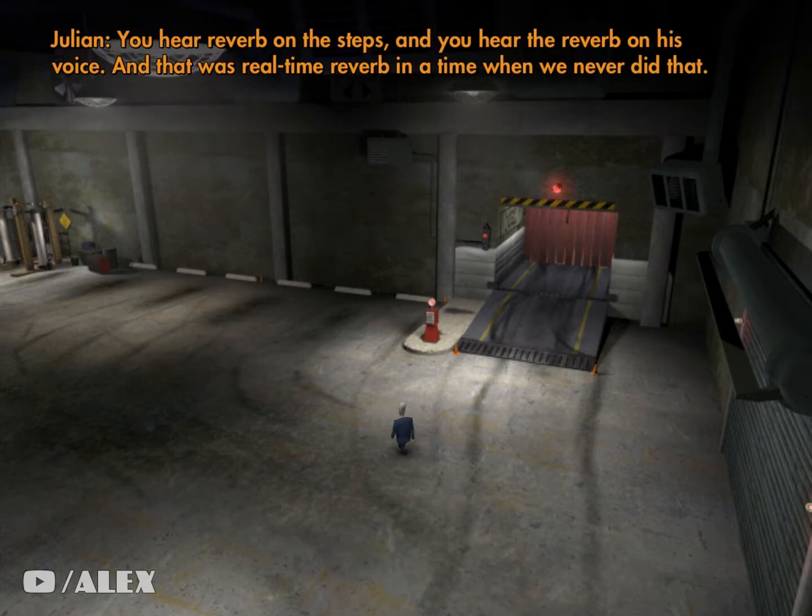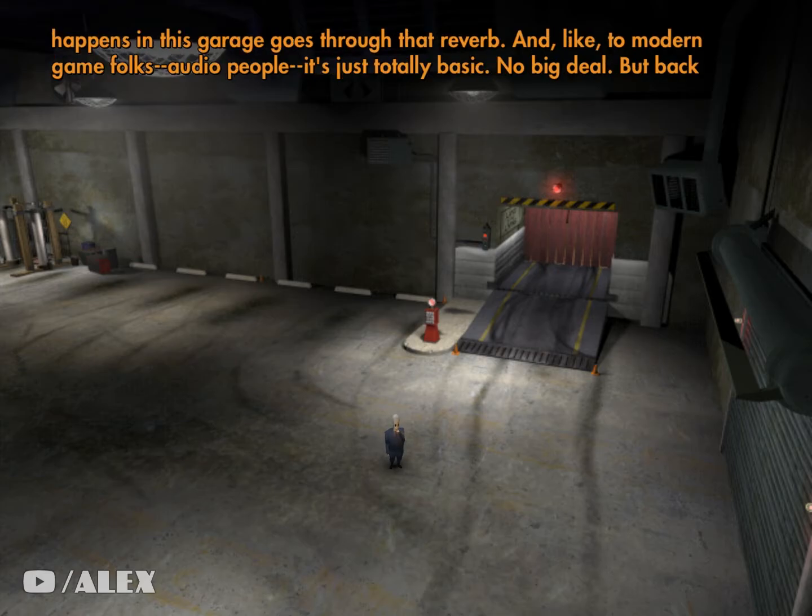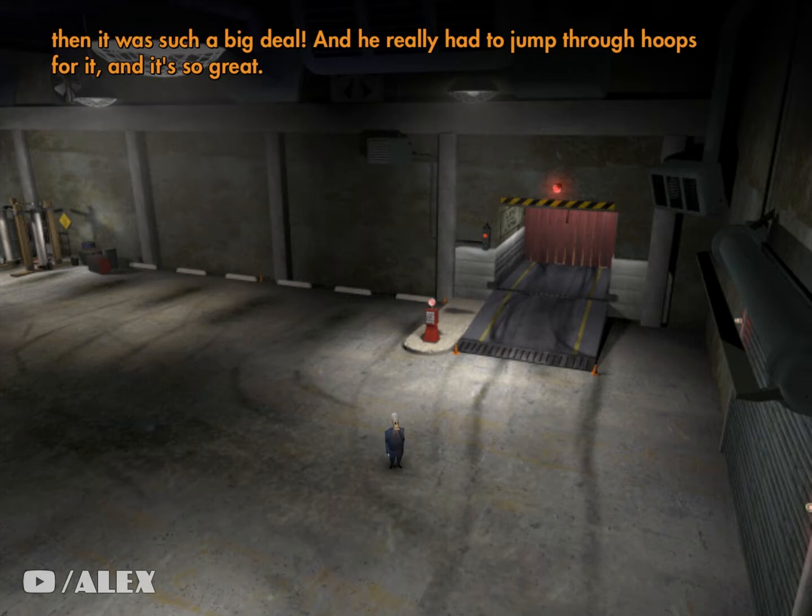You hear reverb on the steps, and you hear the reverb on his voice, and that was real time. It was real-time reverb in a time when we never did that. We always pre-baked the files with reverb, and Jeff really had to fight for, I think, 5% of the CPU. But now anything that happens in this garage goes through that reverb. To modern game audio people it's totally basic, no big deal. But back then it was such a big deal, and he really had to jump through hoops for it, and it's so great.